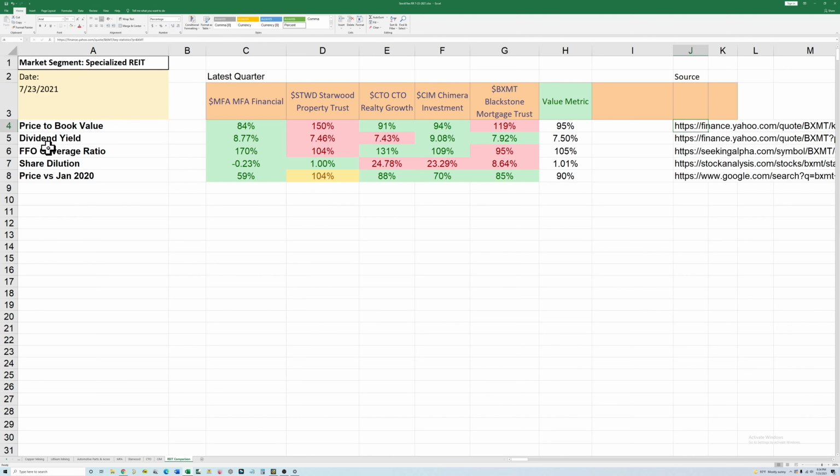The next one we're going to look at is dividend yield. That's just the amount of dividends it pays divided by the share price. The next one is FFO coverage ratio. FFO is funds from operations, and the coverage ratio is the ratio between the funds from operations per share and the dividends paid per share. So basically, how much of their free cash are they paying out in dividends? If they're paying more than 100%, then they're basically going into debt or paying out more than they're making each quarter.